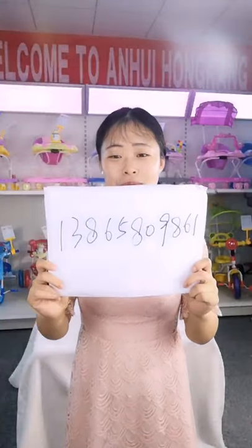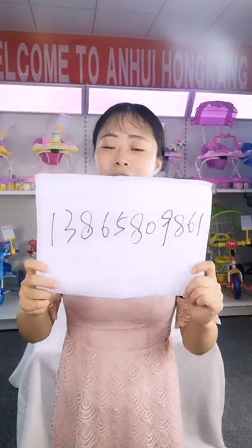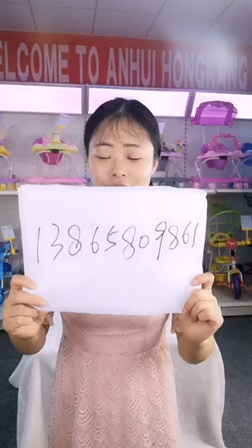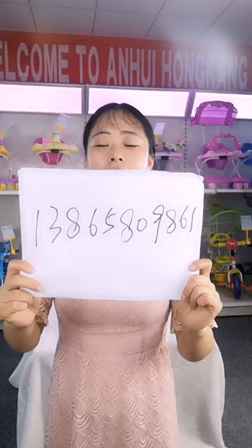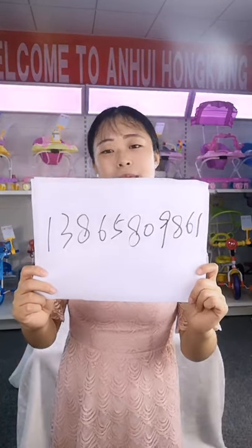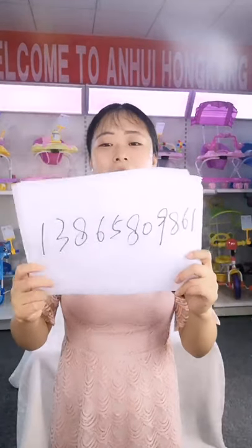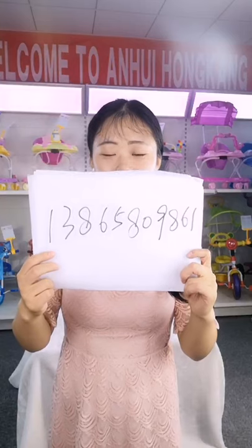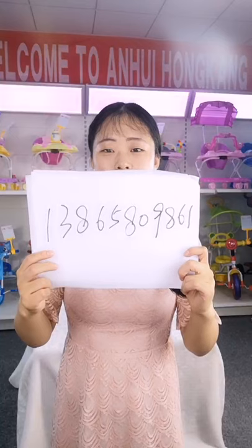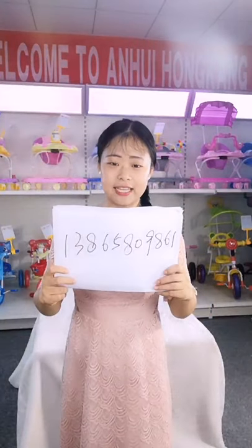Anything you want to know? We have many baby products, such as baby stroller, baby walker, baby tricycle, scooter, ride-on car, high chair, playpen, and many more. If you want my catalog, add my WeChat, add my WhatsApp, or email me. I will send you my catalog and the price list.